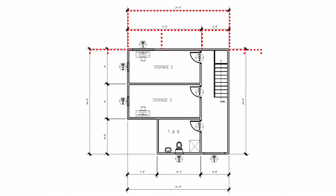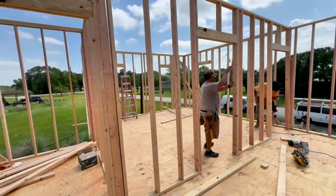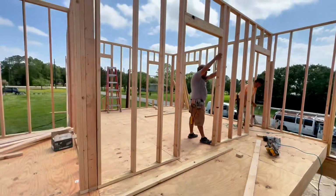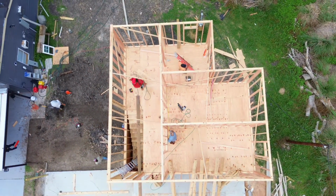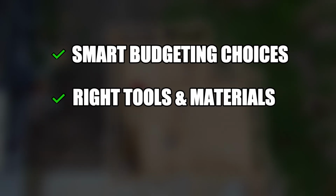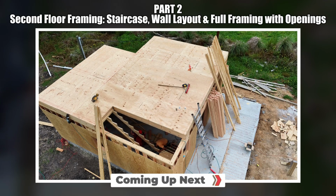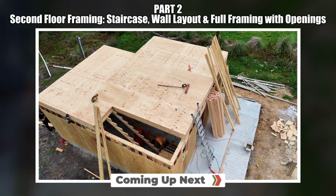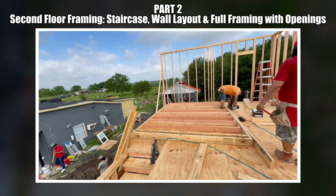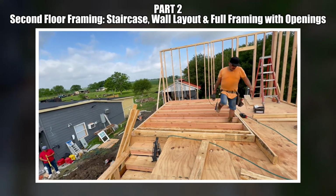All measurements were based directly on the architectural site plan. These dimensions ensured accurate placement of walls, doors, and windows, reducing errors and avoiding material waste. That's it for part 1 of the second floor framing. You've seen how I kept the budget in check, picked the right tools and materials, and made sure every measurement lined up. Next up in part 2, second floor framing, subfloor, staircase, wall layout, and full framing with openings. We'll start building the structure, from laying the subfloor to framing out the walls, doors, and windows.